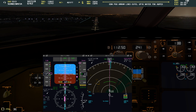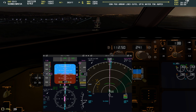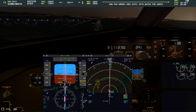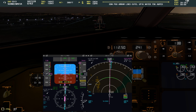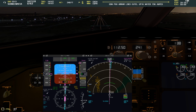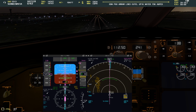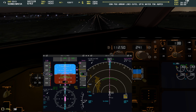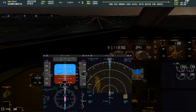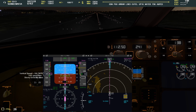Slightly high because I was concentrating on the view settings, but it's not too bad, it's just half a dot. We correct that, we are back. Slightly right of center line, we correct that. Slightly high again. I have to pay attention to not start oscillating here. Let's fly it into the touchdown zone. 40, 30, 20, 10. Oops, I pulled too much. And that was a nice landing, not bad.